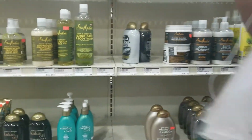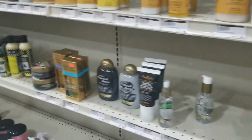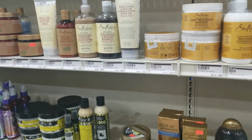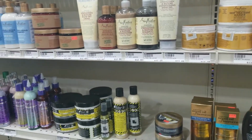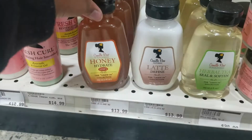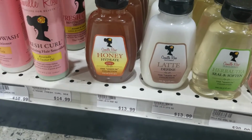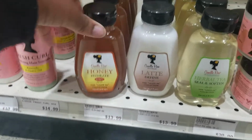You got it? And I just kind of want to look. Okay. I tried this and it's actually really good. I'm not sold completely on it, but this is really nice though.